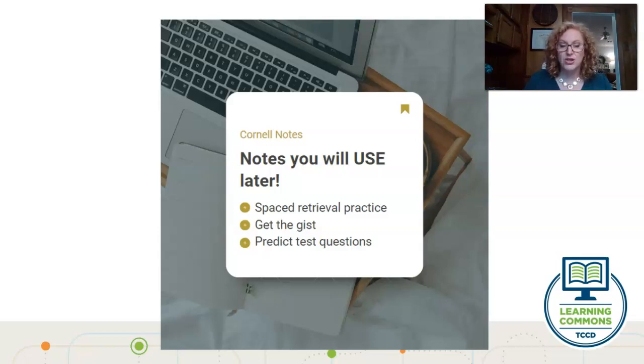By the end of this talk, you will know how to take notes that you will actually use to predict test questions, summarize the gist, and engage in spaced retrieval practice, the holy grail of learning. Notes are meant to be used later, and not simply for reading and rereading, which may in fact be the worst study method of all time. I know some of you have probably had some success with reading and rereading notes, but as your course material gets more challenging, you will find that that isn't enough.